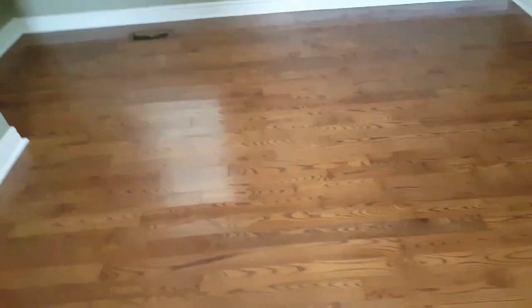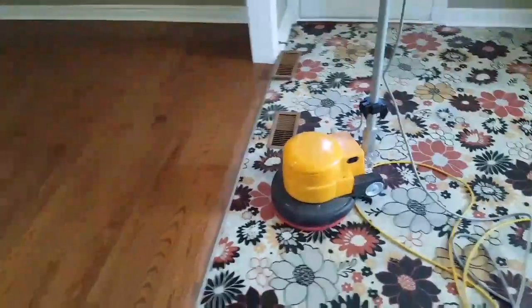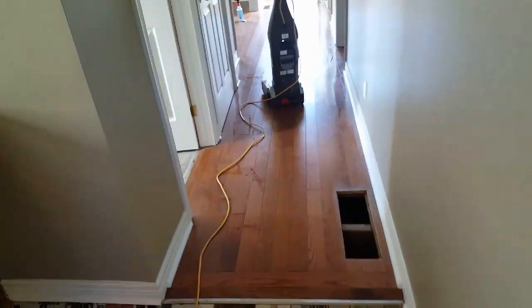She wants a sealer on this floor, so we'll get a sealer on it as soon as I get it all dried up. And I scrubbed it down with my 175. Now I'm gonna let it just sit there and do this area, and then seal the whole floor all together.